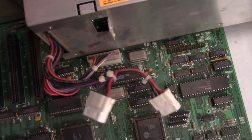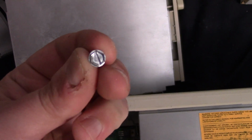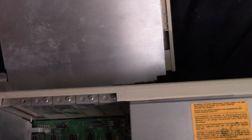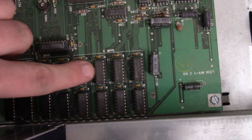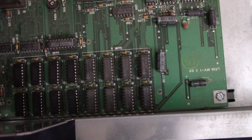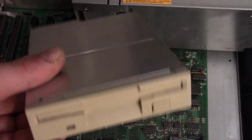Here's that little caddy with the floppy drives removed. You have to take out several of these annoying screws. One of them gave me a lot of trouble. Hate when that happens, but it came out all right. And then this is what we have under it. Again, no idea what those chips do. There's the rest of our RAM. This is the RAM that was originally installed in it. So, yeah, hopefully I can get this guy installed here, and hopefully we can get it working.